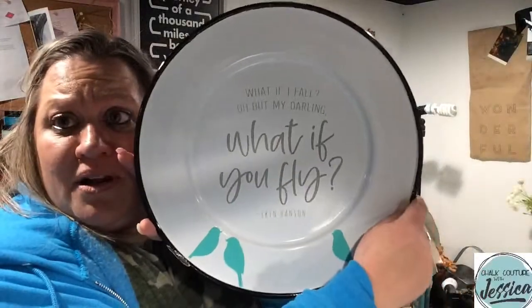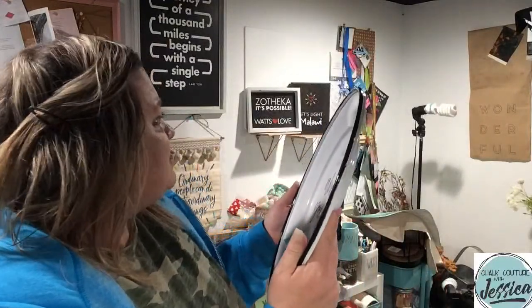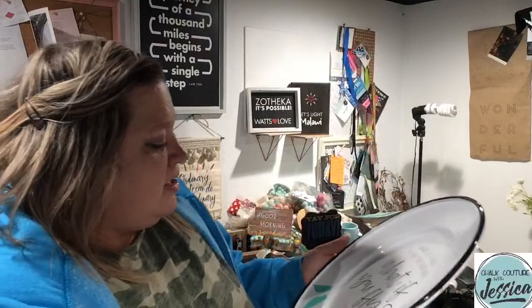Thank you, Mary. You're the bestest. Love you, girl. I hope you guys enjoyed the project tonight. I can't wait to hang it up. I think I'm going to put it up in my room. Or should I put it down here? Kind of feel like I need some inspiration down here, for when I come down here and I feel like I can't do anything.